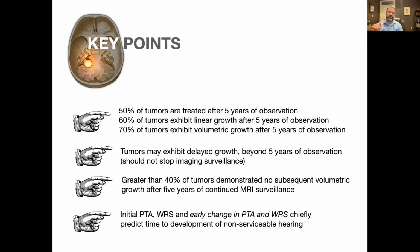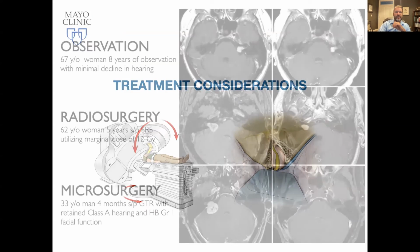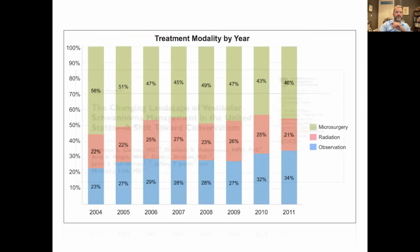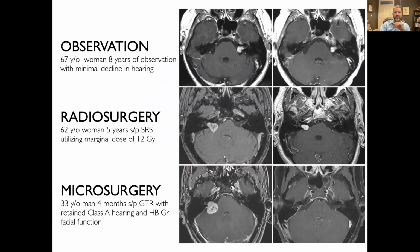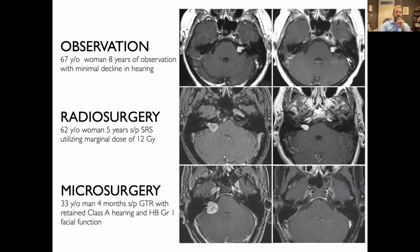40% of the tumors demonstrate no subsequent volumetric growth after 5 years of continued MRI surveillance. So tumors can start and stop. And your initial PTA and word recognition score are the best predictors of whether or not you retain hearing long term. I don't want to get into this simply because, well, I'll get into a little bit. I don't want to steal everyone else's thunder. You're going to get into some other talks later. I just want to mention a couple things.